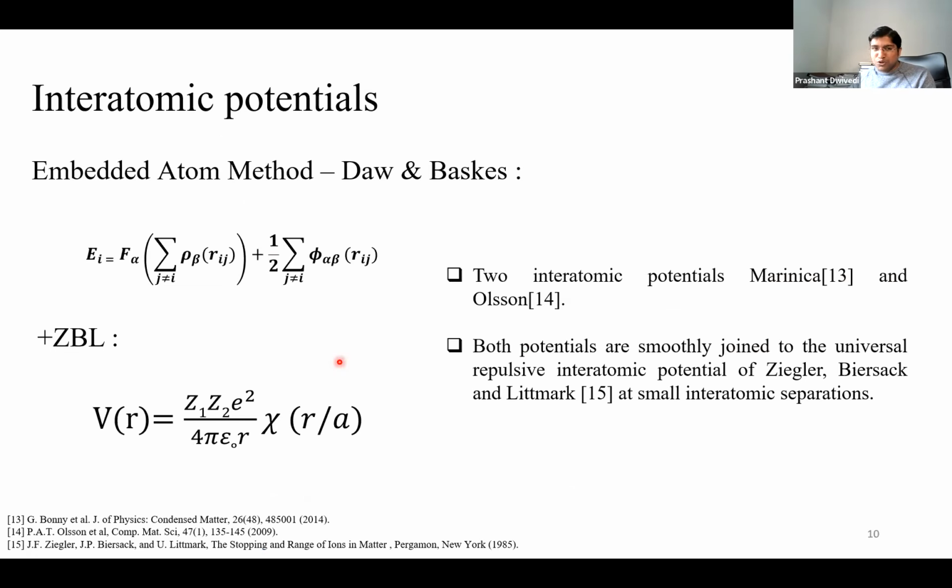So one of the main ingredients before doing molecular dynamics simulations is always the interatomic potentials. So for this work, we chose two potentials. One was Marinica, the name of the person who developed it, and the other Olsen. Our choice of potential is based on getting real agreement for the plastic properties and point defects of the material. Then we chose the other one because this force field was fitted to the Rose equation of state, which is important when we have these high pressure simulations. And then we joined our two potentials by ZBL, which is a universal repulsive interatomic potential at small interatomic separation distances. So we used this ZBL correction to do it.